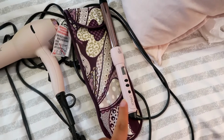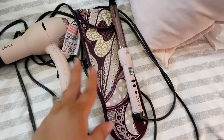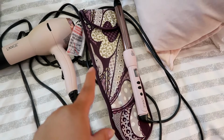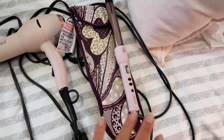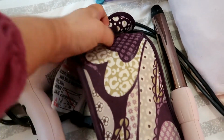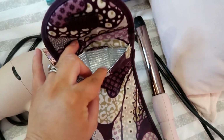My Lange curling wand. It's amazing. This is like another 31 product I got years ago, and it holds your hot tools inside where it keeps them from burning. So if it's warm, you can take it and put it in there no matter what.